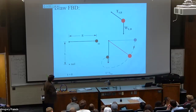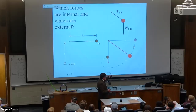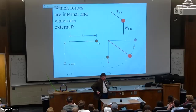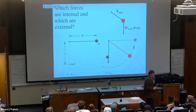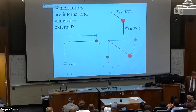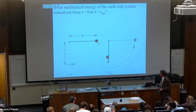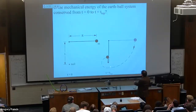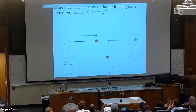The next step is I ask which of those forces are internal and which are external. Well, this is a force by the earth on the bob. Those are both in my system. That's like me pushing on my back, okay? That's internal, okay? The string, however, that's a Tarzan swing, that's external. But because it's a Tarzan swing, it does no work. Does the external force do work? No. So, is the mechanical energy of the earth-ball system conserved from t0 to t top? Well, yeah. If the only external force does no work, there's no external work. And by our grand high equation, if this is 0, energy initial is equal to energy final.